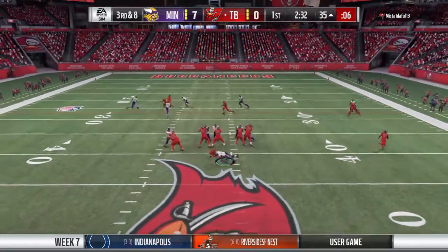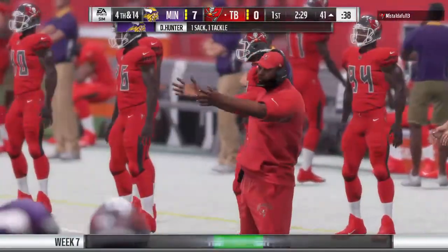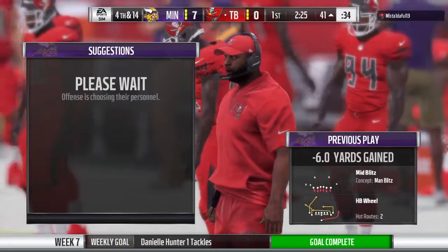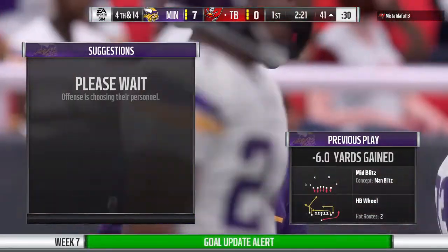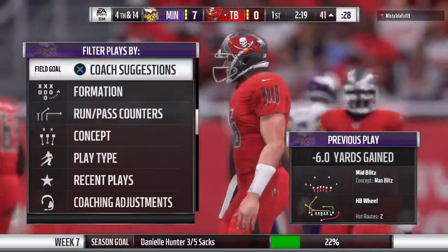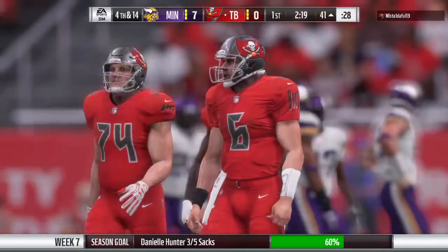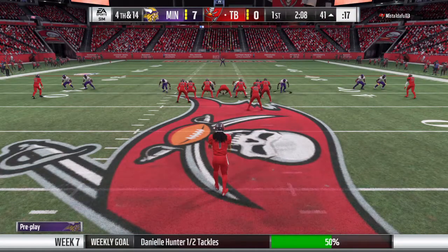On third down, blitz coming, and down he goes. Danielle Hunter in there to drop him for a 6-yard loss, and that'll lead to a fourth down. Here comes the Buccaneers punter now, as he should be able to pin him back deep here with his first punt.